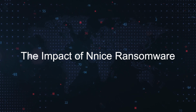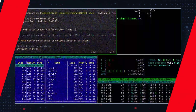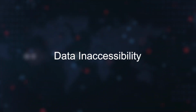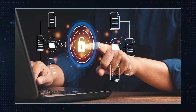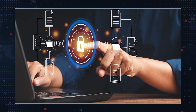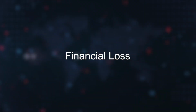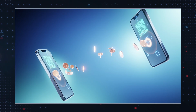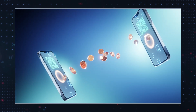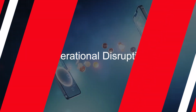The impact of Nnice ransomware. The effects of a Nnice ransomware attack can be severe. Data inaccessibility. Encrypted files cannot be accessed without the decryption key, leaving victims unable to retrieve important documents or information. Financial loss. Victims are pressured to pay significant amounts of money to recover their files, with no guarantee that the attackers will provide a working decryption key.